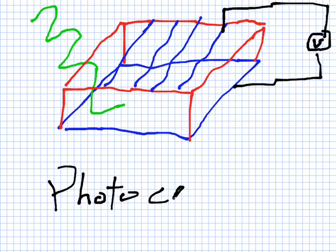Photocell. Yeah, it is my first grade, isn't it? My first photocell. What's wrong? Photocell.